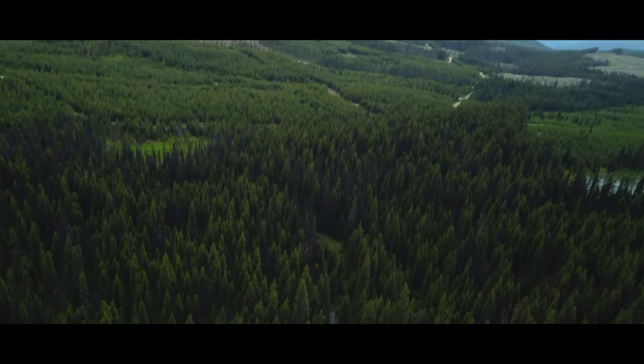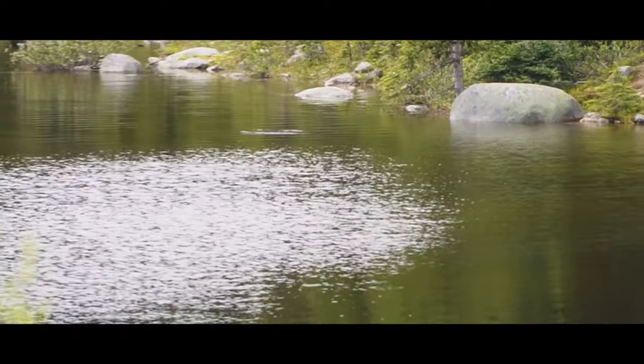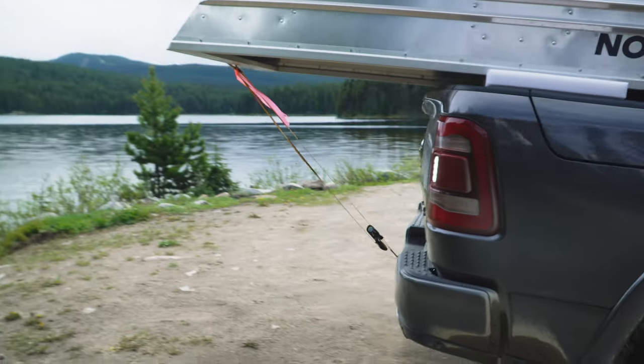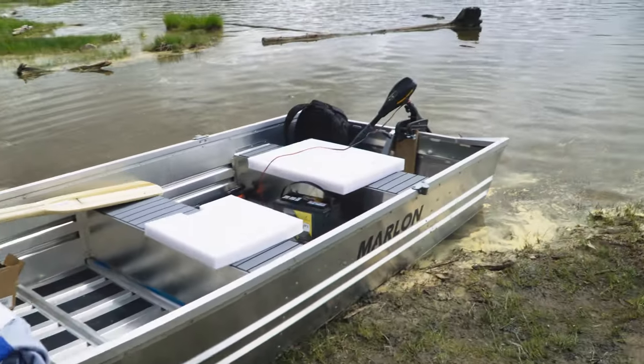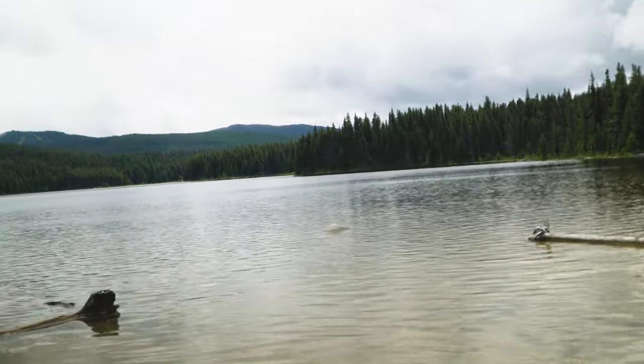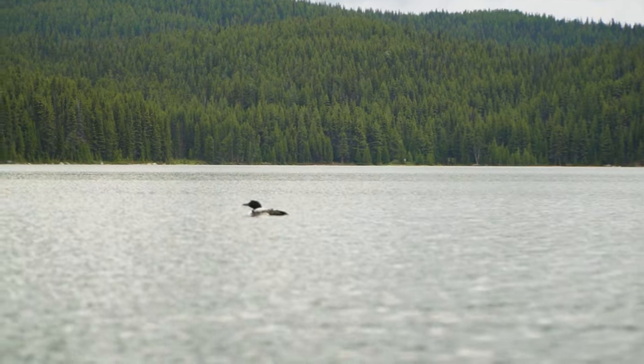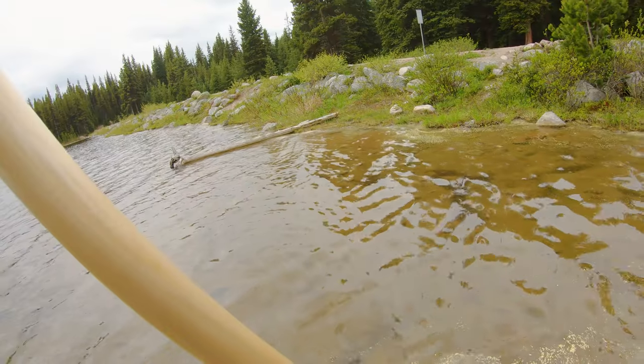Man, blessed though. Nobody here. Wide open lake. There's fish rising all over the place. All we gotta do is get the boat in the water and get going. She's almost ready to go. We got that electric trolling motor. The hatch is on. The fish are rising. My God. Let's get us out here.